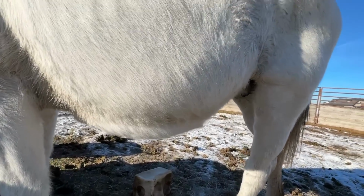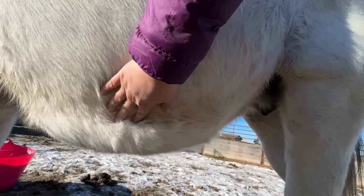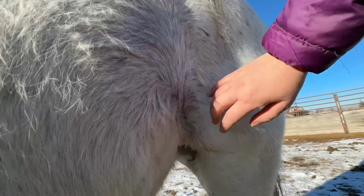When I purchased this mare, I did suspect that she was pregnant, but my vet has confirmed that she is not in foal.